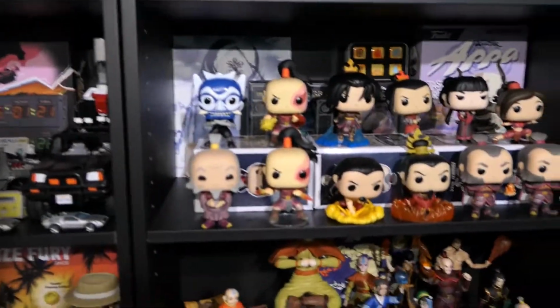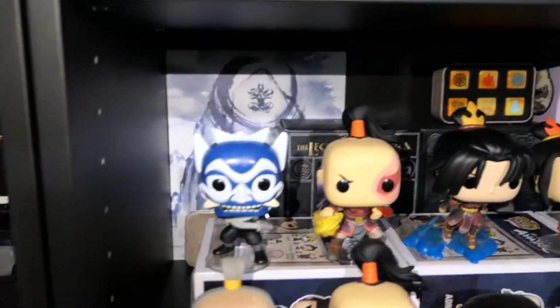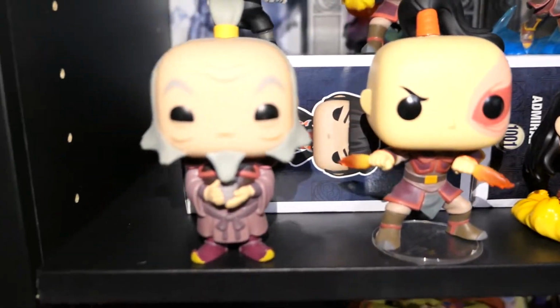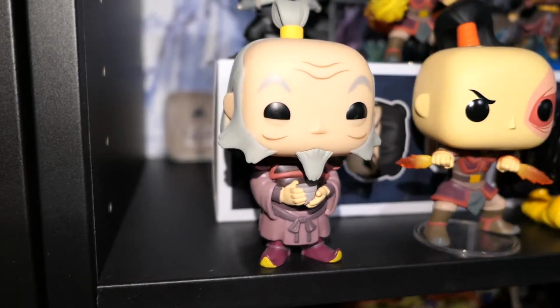So let's go ahead and bring it down to the Fire Nation. So this is basically all Fire Nation with then just a mixture of other random stuff, as you can see. So down here we have obviously Uncle Iroh, as well as the chase version. Hold on, focus on Uncle Iroh, please. There we go.